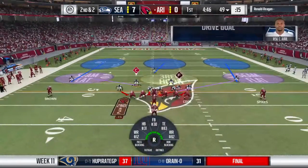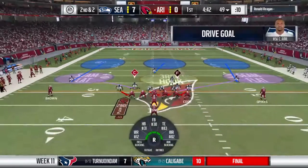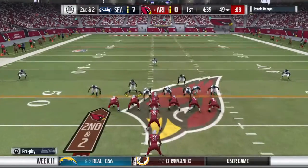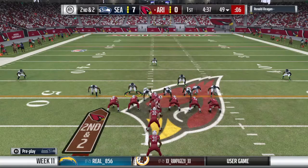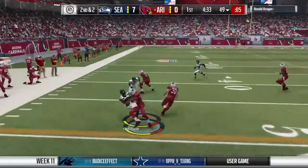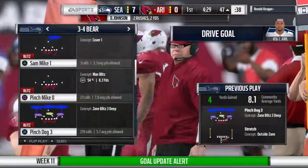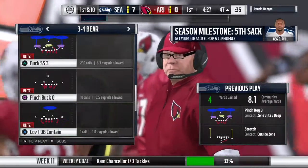And what a really nice gain right there on first down for them. Brings up a nice second down for them. On second down, Johnson. And he'll get it down to the 47 here. Just 4 yards on the pickup, but that's good enough to extend the drive.